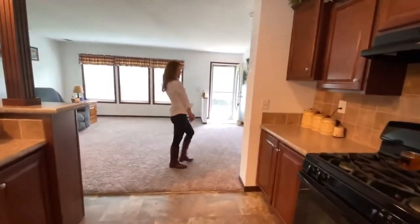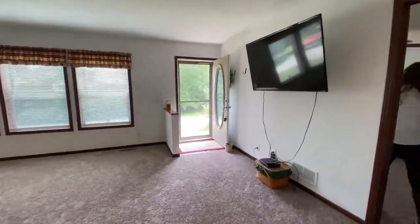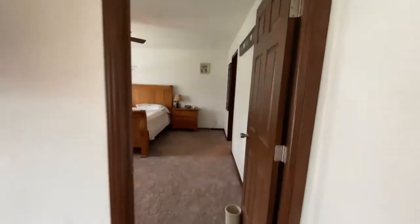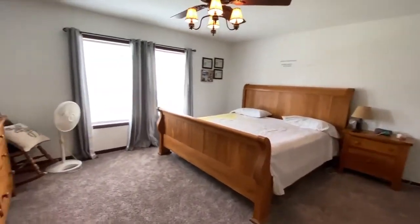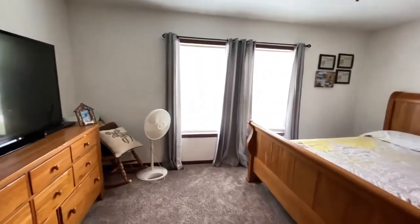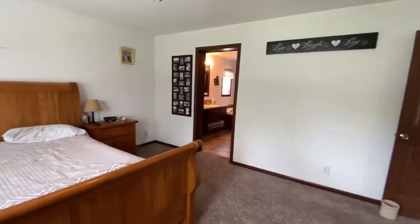We can come this way. It's the first of the bedrooms we're going to come to. It's the main bedroom. This home has 4 bedrooms, 2 baths, and it is a split plan. So this is the main bedroom. It's very large. Big windows letting in lots of light.